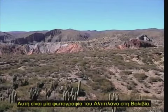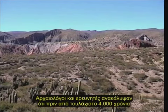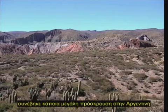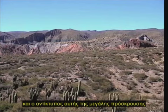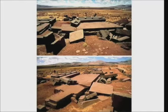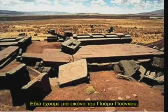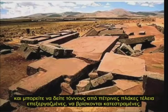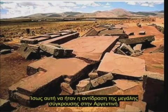This is a photo of the Altiplano in Bolivia. Archaeologists and researchers found out that at least 4,000 years ago there was a very big impact in Argentina, and the shock wave of this big impact destroyed many stone buildings in the Altiplano of Bolivia. You have here a picture of Pumapunku, a very strange place close to Tiahuanaco in Bolivia, and you see tons of stone plates with perfect work on them, destroyed. Maybe this was the reaction to the big impact in Argentina.